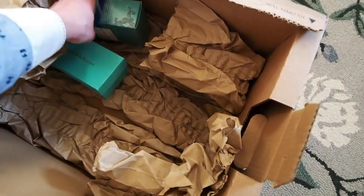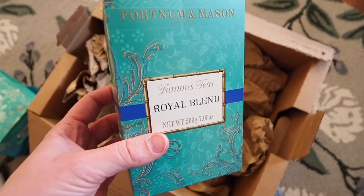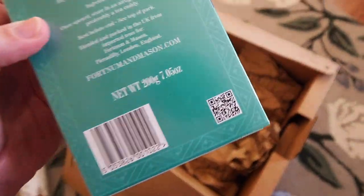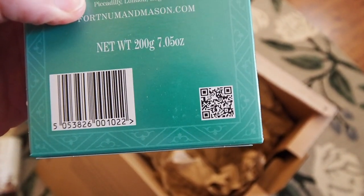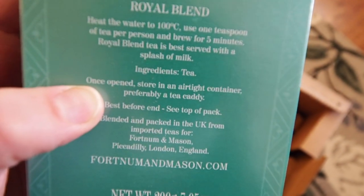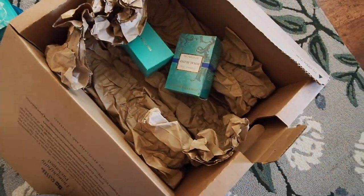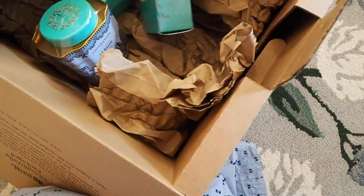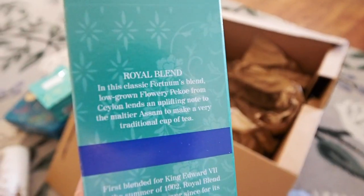I approve. This is also loose leaf tea. I went for all loose leaf tea. This is the royal blend. So see, I bet the Queen, the Duchess of Cambridge, maybe they drink this. Fortnum & Mason, Piccadilly, London. Once opened, store in an airtight container, preferably a tea caddy. Well, you know what I should do? Maybe I'll finish the Albion tea first, and then once I finish this, I can transfer the royal tea to my beautiful Albion pot. Oh, here, I should be reading you guys the descriptions.